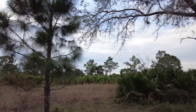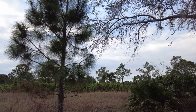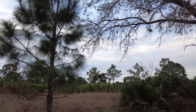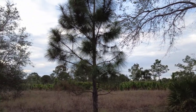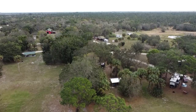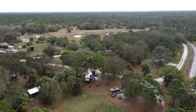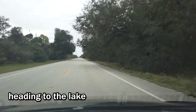So, you know, we saw the campgrounds and everything like that. So I'm going to go ahead and give you a little look around the place of where the Dupuis campground is and explain more about the area since you already saw the campsite. So let's go for a ride.